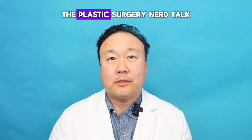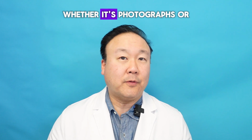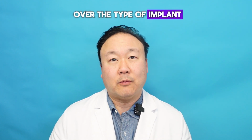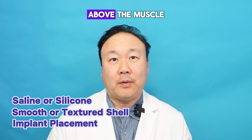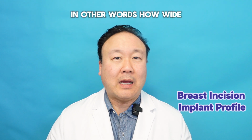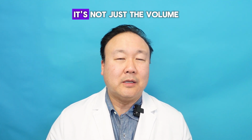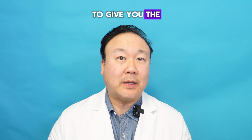Next up is understanding the procedure. So this is where I go through the plastic surgery nerd talk, and after listening to you and you're going to show me exactly what you want, whether it's photographs or just talking about it, I'll break it down into various technical aspects about breast augmentation. So typically I like to go over the type of implant, whether it's saline or silicone, smooth versus textured shell, where it's placed: above the muscle, below the muscle, technically above the muscle but under the fascia, the incision that is actually used to place the implants, the profile, in other words, how wide, how thick the implant is. You will help me choose the volume, and volume is one of the criteria, but as you know, especially after watching all my YouTube videos, it's not just the volume, it has to fit your rib cage, your torso, your breast measurements to give you the best look overall.